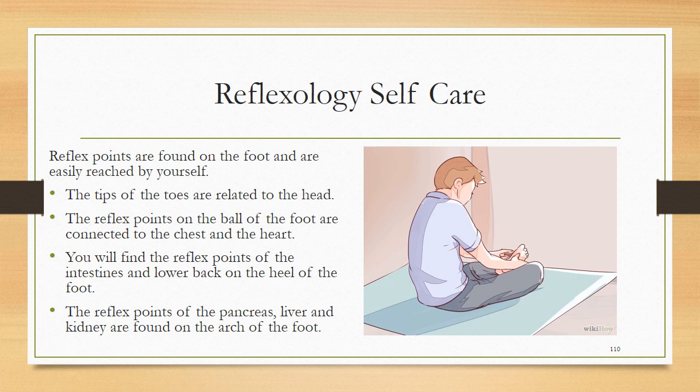Some of the important reflex points along with the areas they stimulate are mentioned below, which I'll read to you. These reflex points are found on the foot and are easily reached by yourself. The tips of the toes are related to the head. The reflex points on the ball of the foot are connected to the chest and heart. And you'll find the reflex points of the intestines and lower back on the heel of the foot.